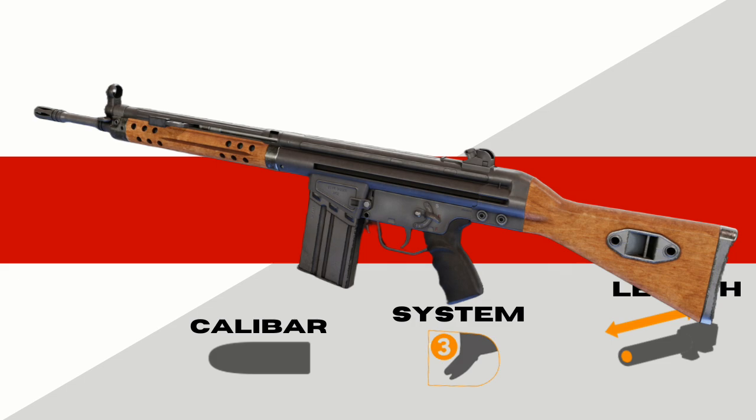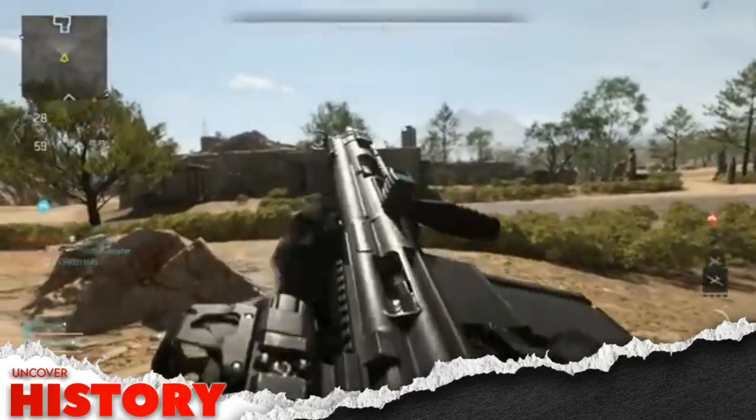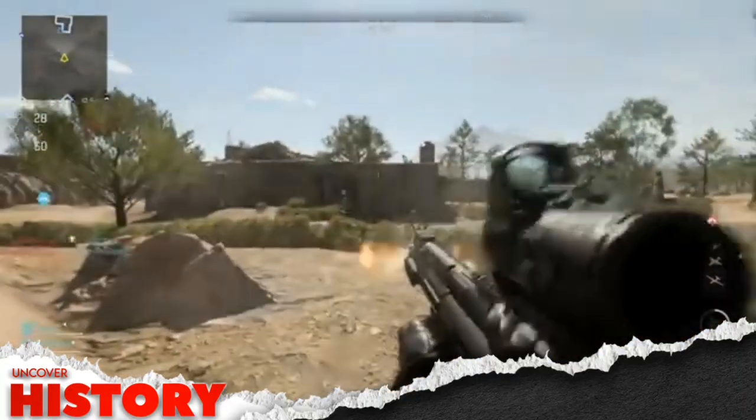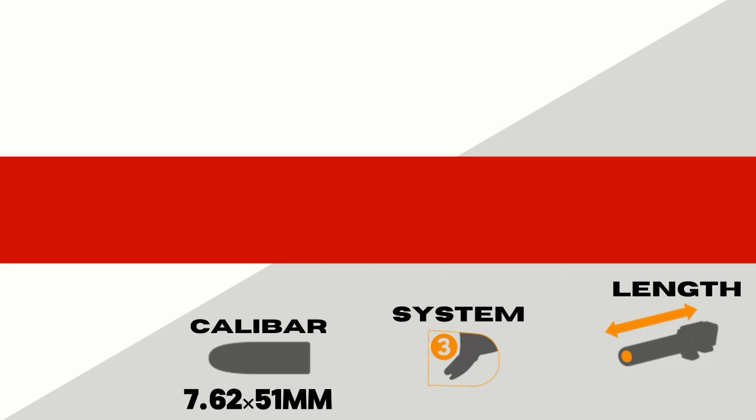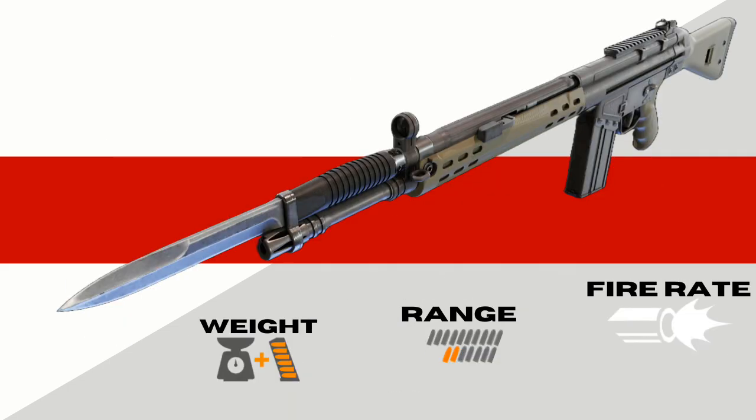The G3A3 is chambered for the 7.62x51mm NATO round. This caliber offers excellent stopping power, making it ideal for long-range engagements and effective penetration against cover. It utilizes a roller-delayed blowback system. Next, weight and rate of fire.